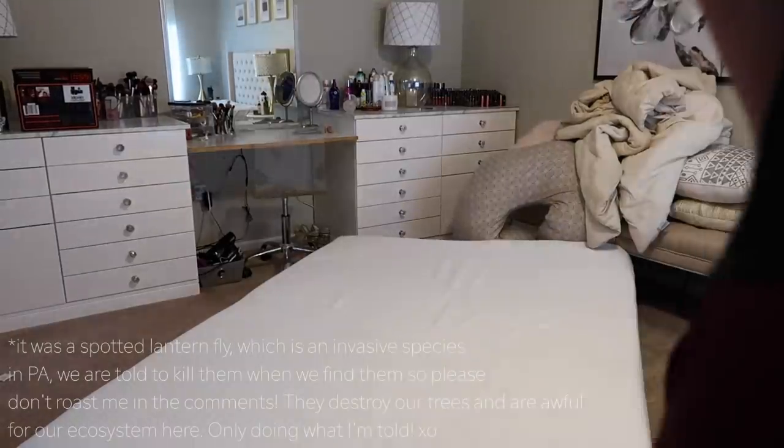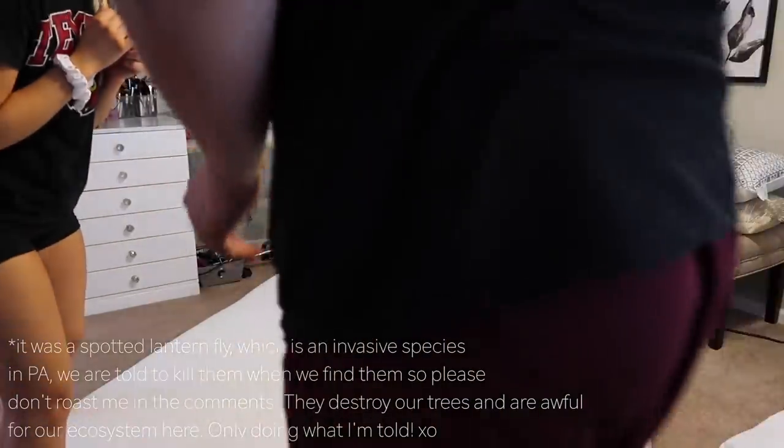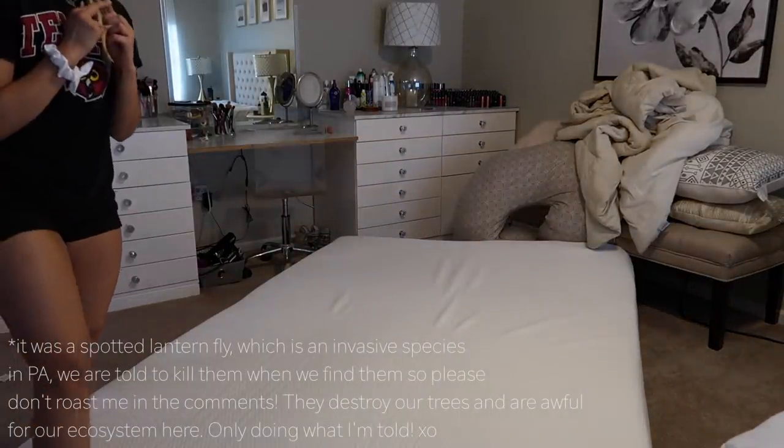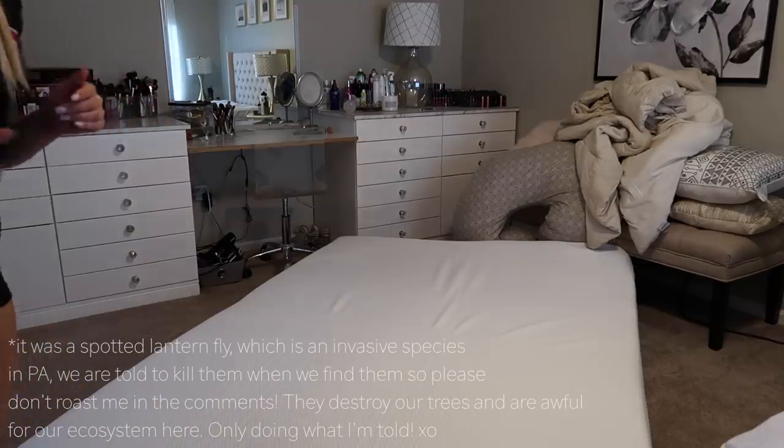There's the bug. Oh my god, kill it. Whoa. I told you, it's huge. You see that juke? Ew, okay, well, don't look at it. I want to look at it. Can I see it? Oh. It almost got me. Did you see that juke? Yes, I'm so proud of that.